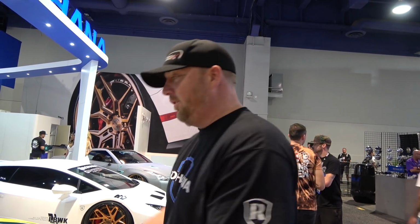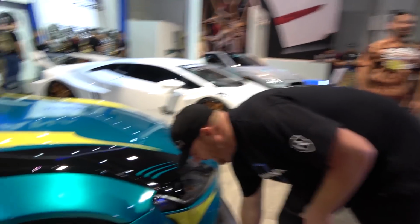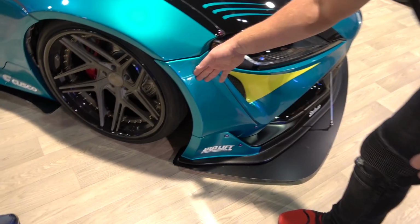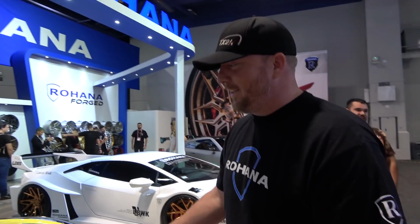So he airmailed them to us. We put them on the car and instantly fell in love with how it flowed all the way through. Actually, when he was here yesterday signing the car, he is developing a canard kit that'll reach down here onto the front fender piece. So I'm really excited to see that, and he did say that we'll get the first one, so you'll get to see it on this car first.